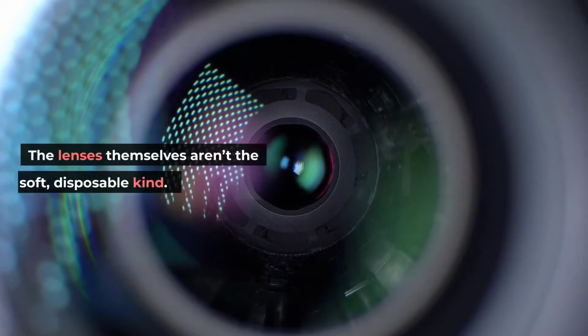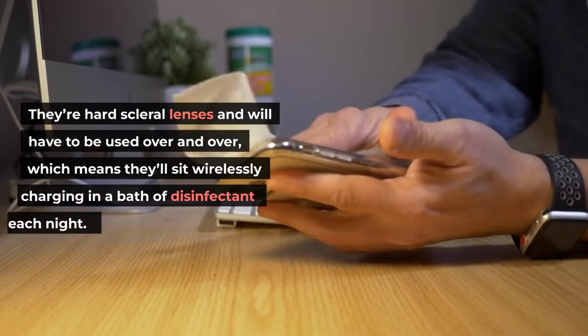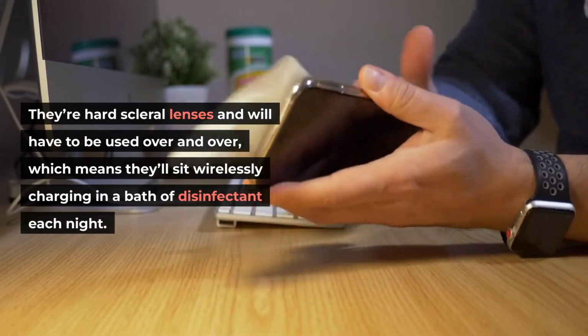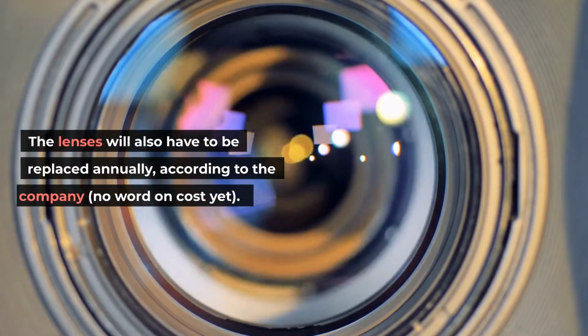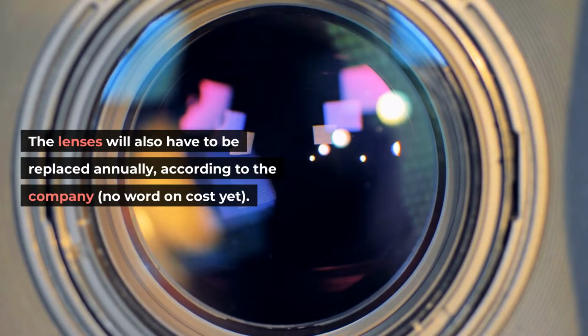The lenses themselves aren't the soft, disposable kind. They're hard scleral lenses and will have to be used over and over, which means they'll sit wirelessly charging in a bath of disinfectant each night. The lenses will also have to be replaced annually, according to the company. No word on cost yet.